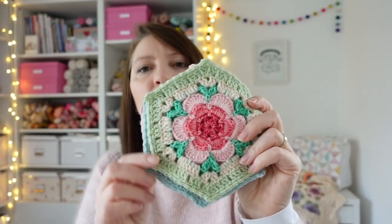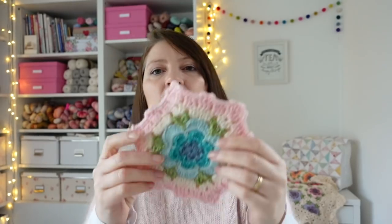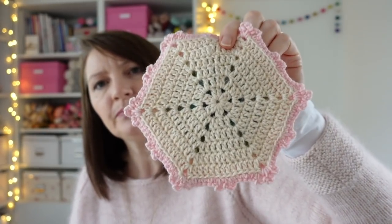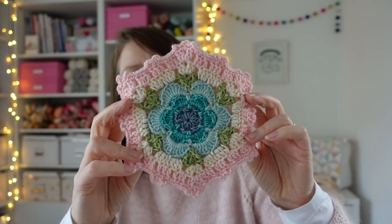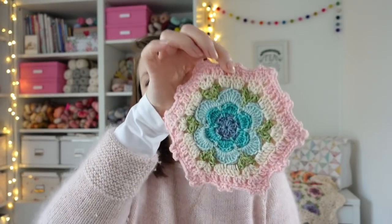But then putting that border around got me thinking, it sort of cried out pot holder to me as well. I thought, wouldn't that make a pretty pot holder? So I tried that out as well. I haven't actually got the proper handle on this, but I put a back on and I've done an extra round with these little picots and things. And I think it makes a very pretty pot holder as well.